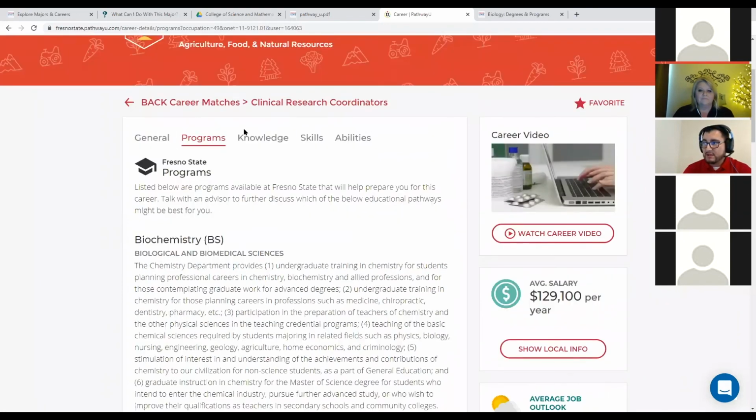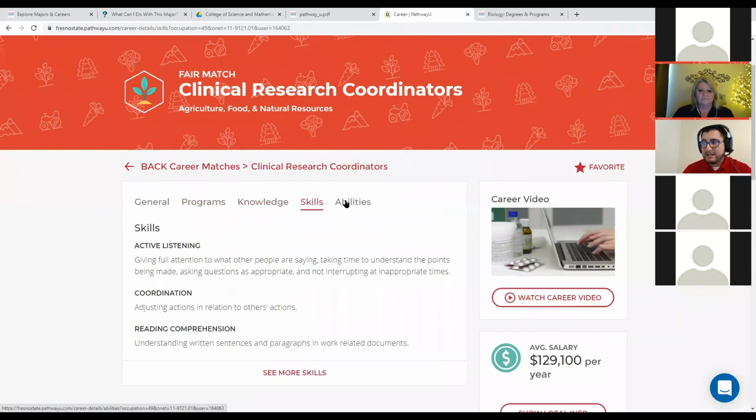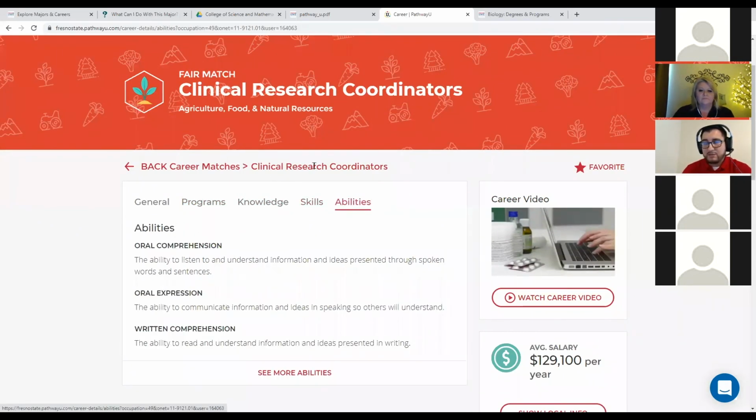pathways. It's important to start looking at those knowledge, skills, and abilities, because this is what is going to come up when you are ready to graduate and apply for a full-time job. So this is a good way to start reflecting on what type of experiences or skills you should be gathering to be competitive when you want to apply to those jobs after graduation. So this is a good way to start planning ahead as well.